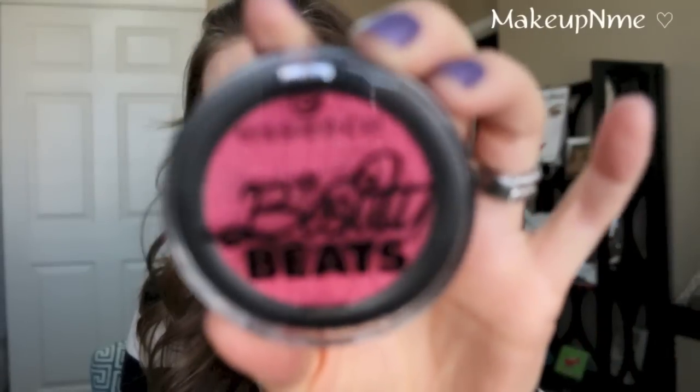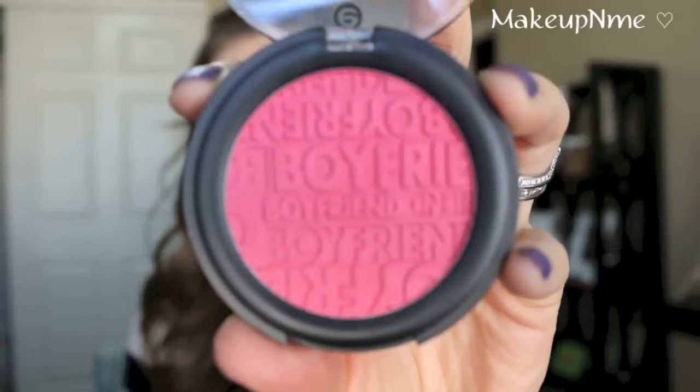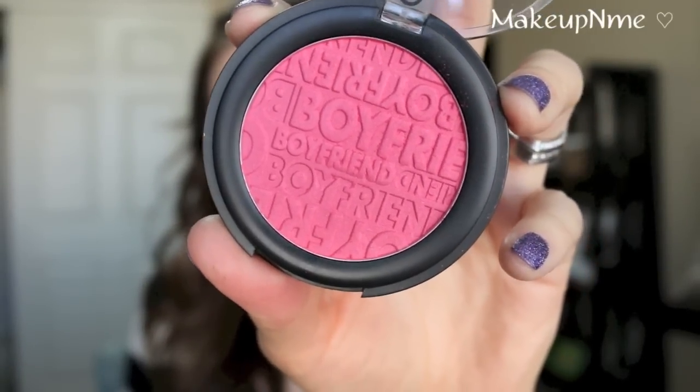Then I picked up this Essence blush. I love my Essence Silky Touch blushes, so I got this one. This one's called Beauty Beats. It's like a Justin Bieber collection that they carried. The name of this is Groupie at Heart, and it just has like a boyfriend embossed design in it.